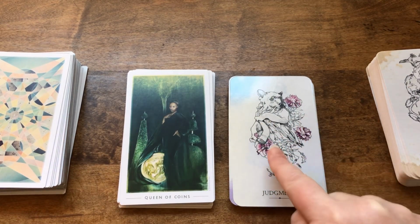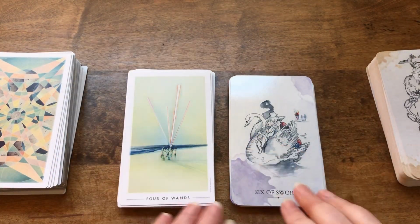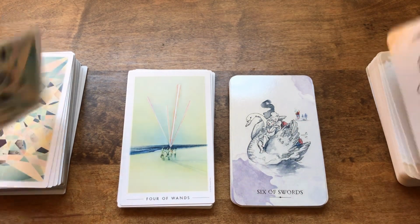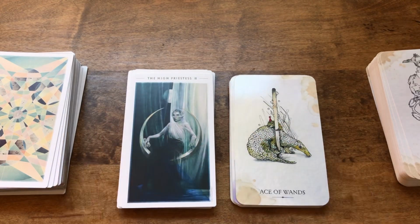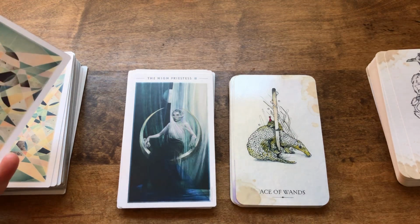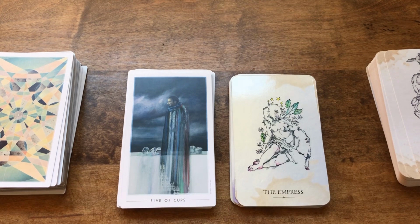There's a lot going on in the ink details that I don't think I really appreciated when I saw this deck online, like there's a little burning building in the back there. Oh, that's so cute. I love how this High Priestess looks like an older person.